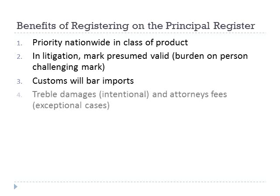Customs will bar imports, which is convenient. You can get treble damages in intentional infringing cases and attorney's fees in exceptional cases.